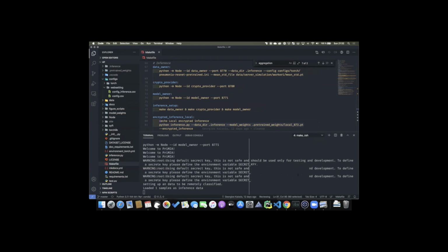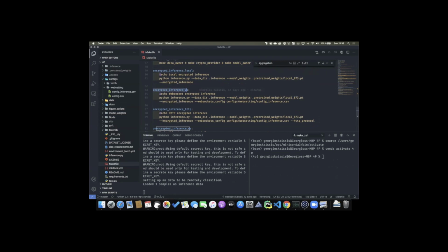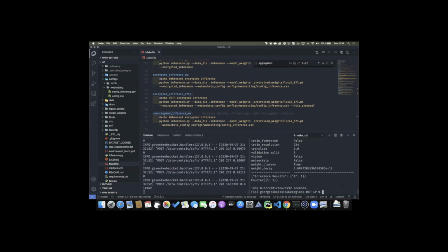And again, as before with the training, you can do encrypted inference with WebSockets and with HTTP. I will run the unencrypted version because it otherwise will take quite long. This will run extremely quickly now with the WebSockets. It will only take a few seconds. So it takes 4 seconds on WebSockets, and you can do the same thing over HTTP, and that'll take just a couple of hundreds. This is actually quite fast in this case. I don't know why. This is just something with the protocols, and you can see there's some HTTP information here.